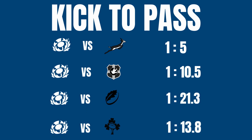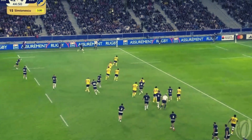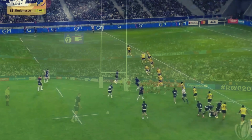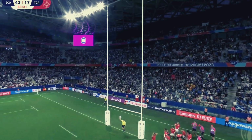They will obviously use it in certain necessary situations, like when they need to exit, or when their opponents initiate a territorial battle. But they tend to avoid pressure or territorially based kicking. When they do kick, they tend to be more attack-based kicks, used to create good attacking opportunities or to score tries. Overall, I think Scotland are in a great position going into 2024.